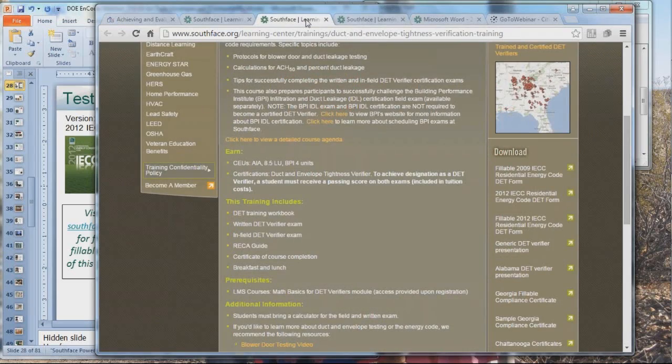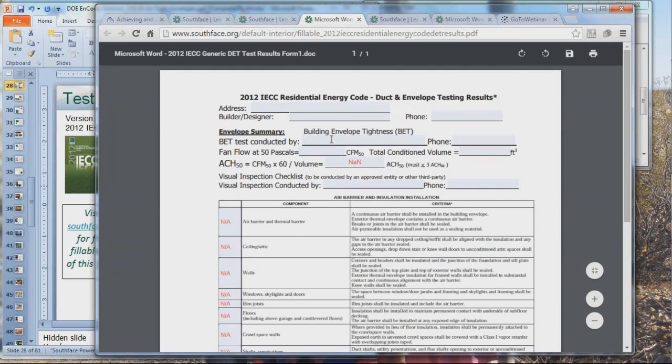There's also a fillable one, which has spaces to put in your information. I can put in 2000, and, I was trying to pick one that would look more impressive, so 16,000, and then it'll calculate 7.5 ACH50. It's not smart enough to tell you you failed by a long shot, but it does at least do a little bit of the basic math.